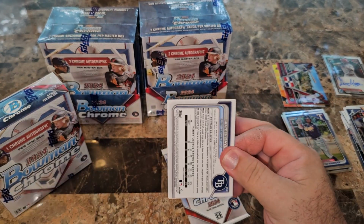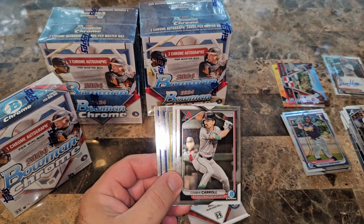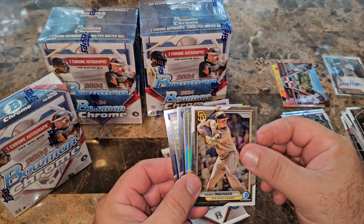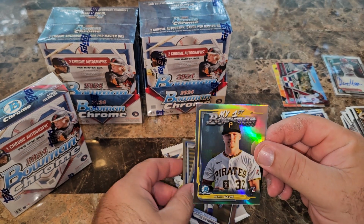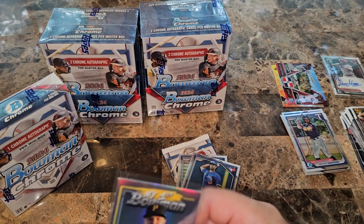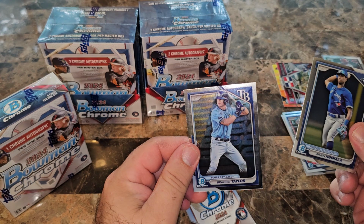I did a bunch of chrome blasters. I'm gonna send a bunch of stuff to PSA. So, of course we want a monster hit, but I'm gonna send a bunch to PSA. They got the baseball special, so perfect time for Bowman Chrome to come out. Henry Davis, my first Bowman. That's a cool insert. I think Skeens has a rookie card in here. That'd be cool. Namala and Taylor.